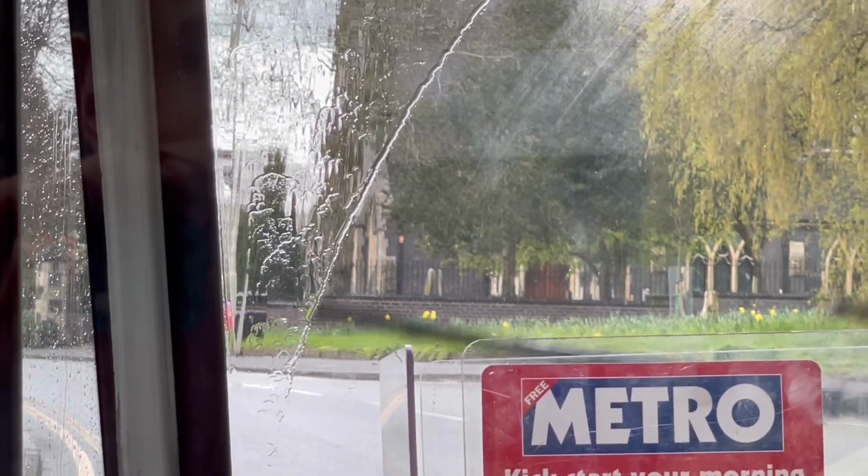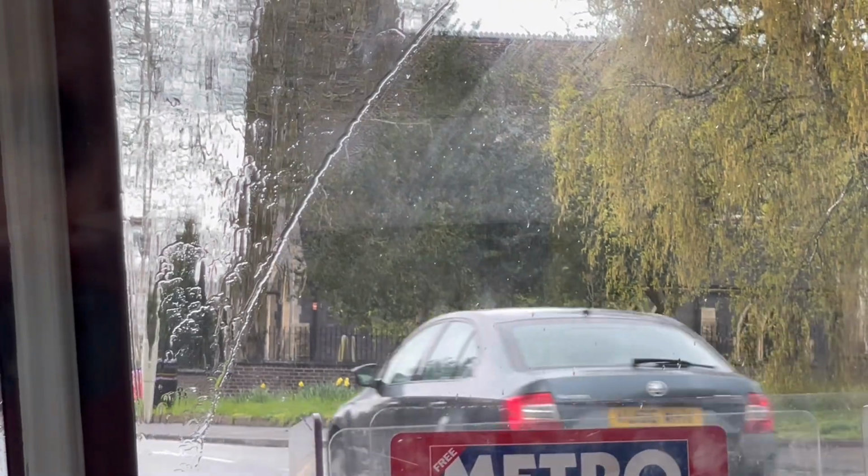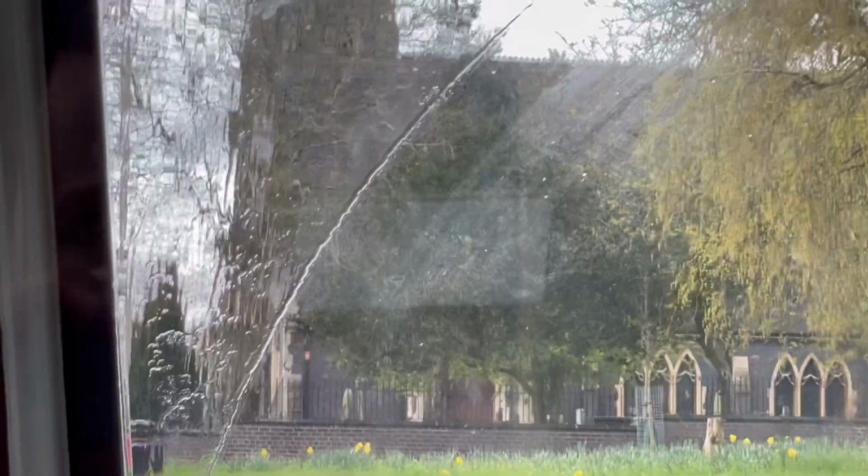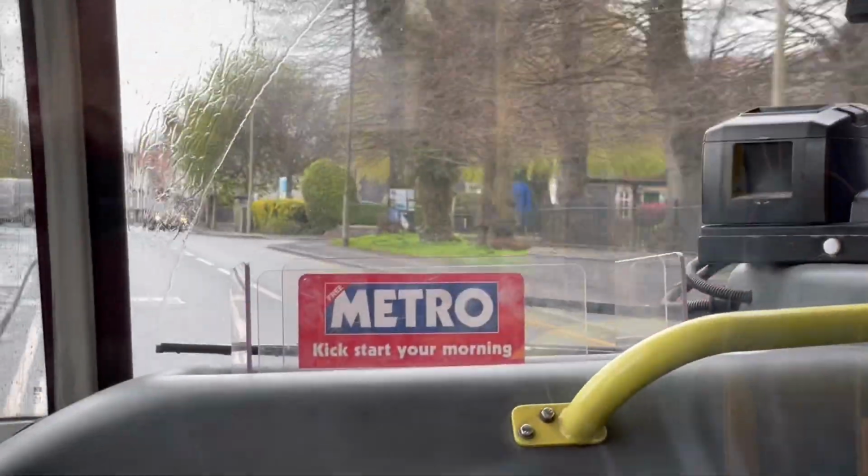So then, guys, we are on the 25 route going from Stourbridge up to Dudley. And the bus we have is an Optare Solo, which is fleet number 2741, and the reg is YJ60 KBP. And we're on our way to Dudley via the Merry Hill Shopping Centre.